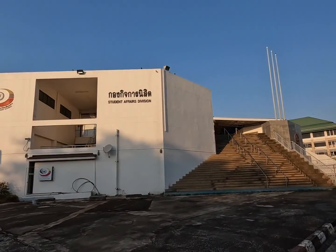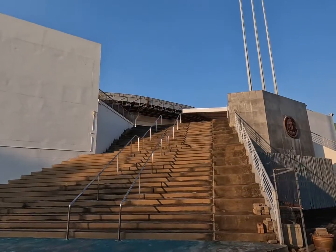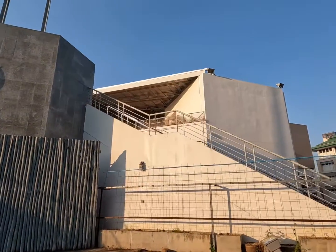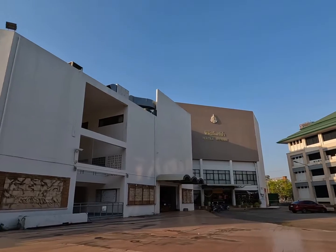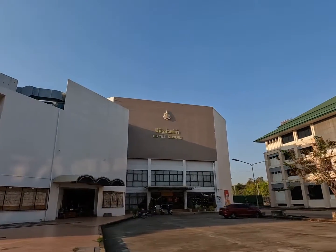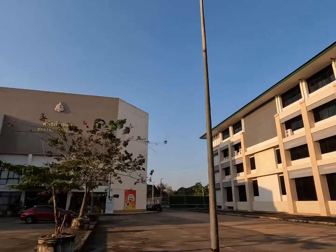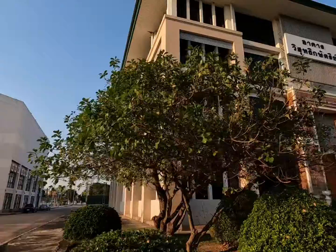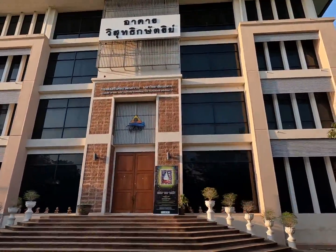So today I'm going to take you all inside to look around the Textiles Museum, which is located in a multi-purpose building and between the Student Affairs Division and Naresuan University Art Gallery. The museum is divided into two main sections, exhibition rooms and shops selling fabrics, crafts and souvenirs.